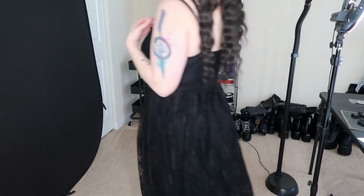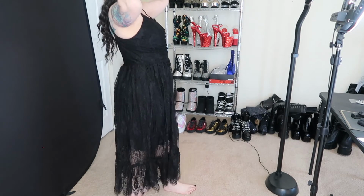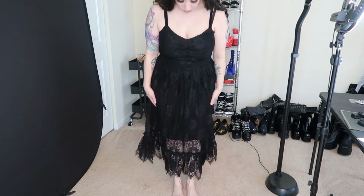It is cute. Very whimsical. Very fairy-like. I'm digging it. Yes, I love the lace. And it's the perfect length for me. Anytime I see someone say midi, I'm like, all right, midi for me is like maxi. That concludes my video, me putting on different things from Black Milk Clothing.